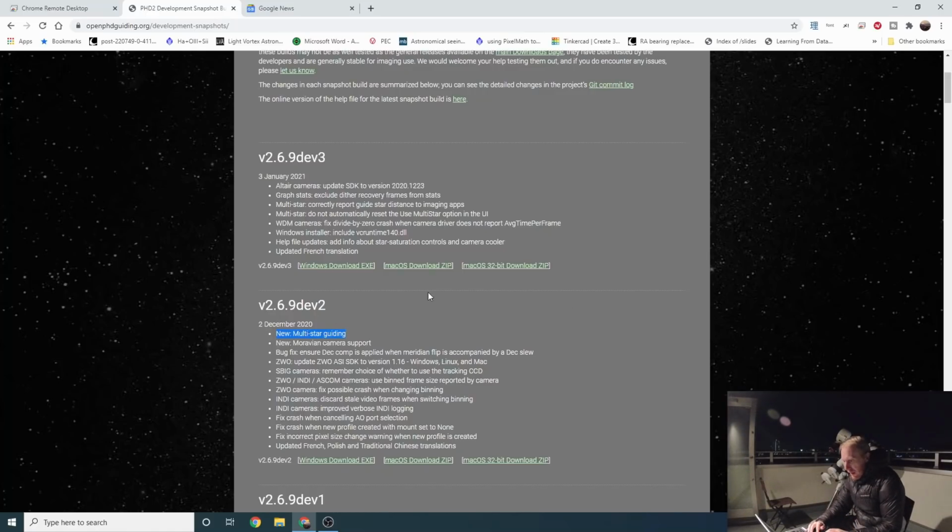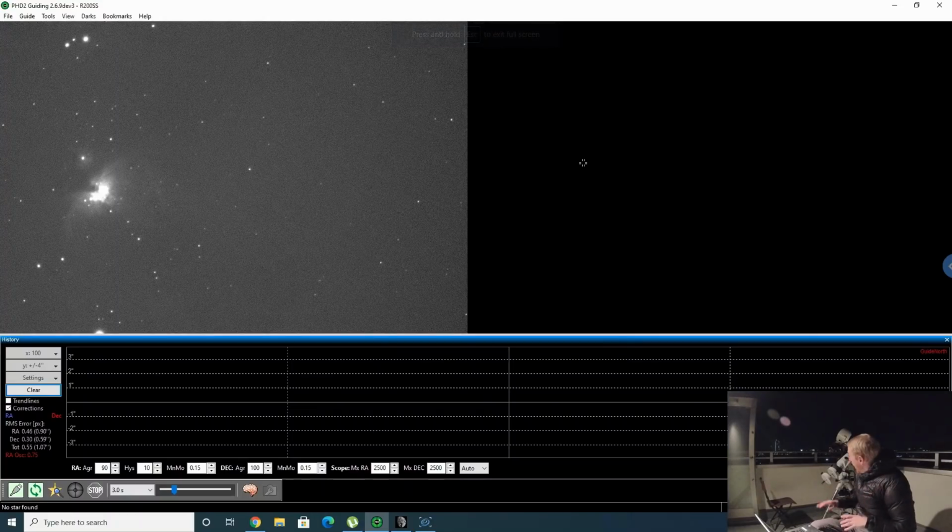So you will want to download and install this if you want to use multi-star guiding and you're okay with using development builds that might spit in your face if you don't treat them well, but this is how you get it. Now let's have a look at the actual guiding performance there.